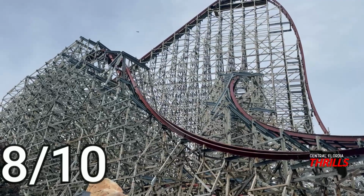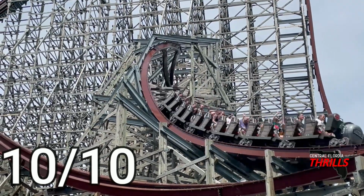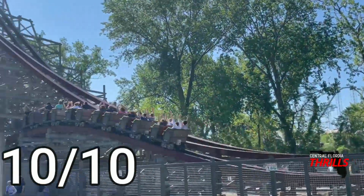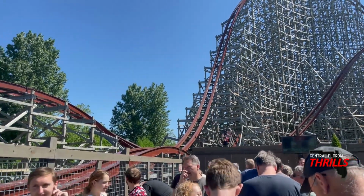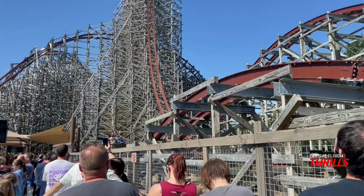Honestly, Steel Vengeance has one of the best coaster layouts. Actually, it's like a 10 out of 10. Maybe even 1,000. I'm not even that sure. This ride is perfect. There is nothing better out there right now that can beat Steel Vengeance. The airtime is there. The inversions are awesome. The whip is there. It has everything I look for in a roller coaster. It's insane, out of control, and honestly, everything it has is perfect.